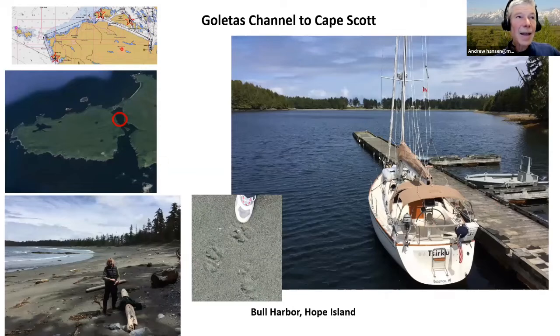And then, of course, the main jumping off point for going around Cape Scott is Bull Harbor here on Hope Island. Now this is an aerial view from Goletas Channel looking up into Bull Harbor. You can see how it's quite protected with this island protecting it from the southerlies and the land peninsula from the northerlies. This is all native owned.